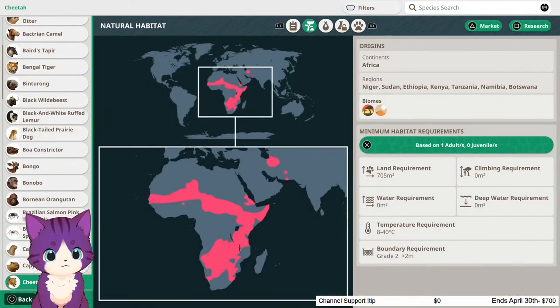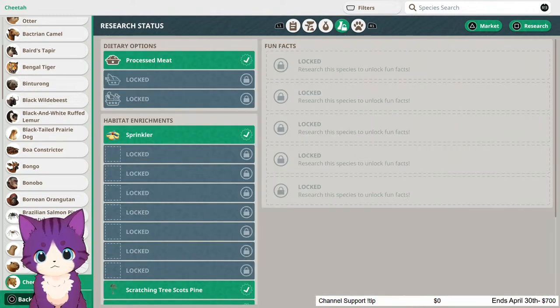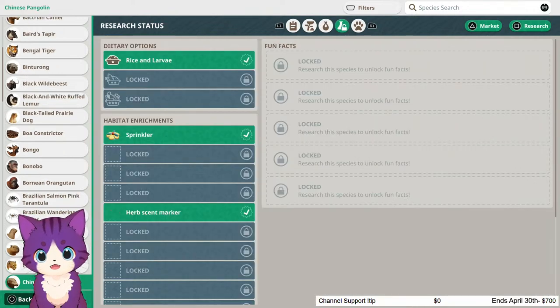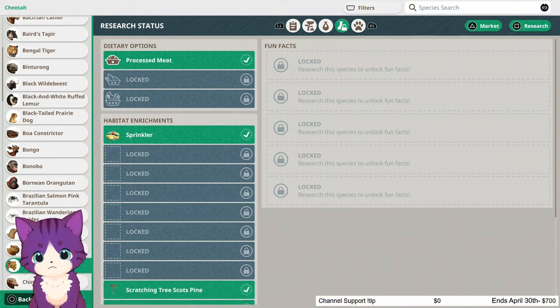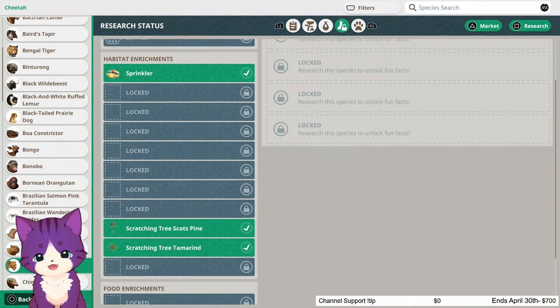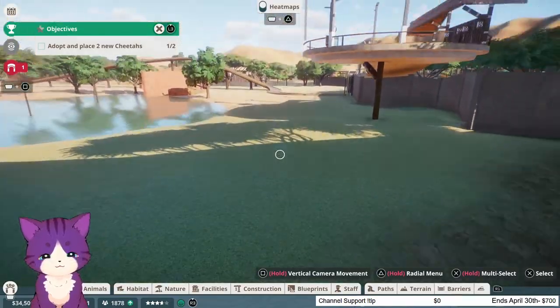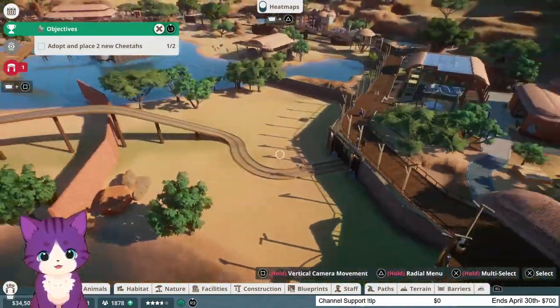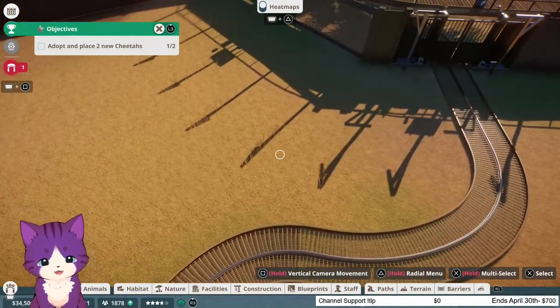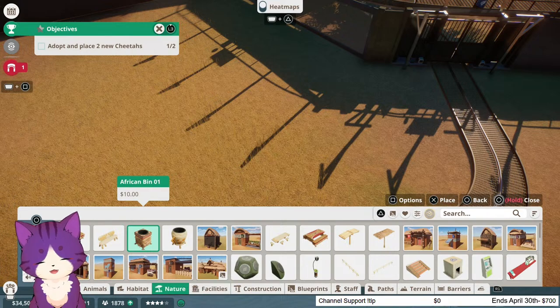Let's just have a look at its information. So it likes the sprinkler, scratching tree, and also scratching tree Scots pine and scratching tree tamarind. Okay. Who doesn't like sprinklers? That is true, actually. Why would you not like sprinklers?